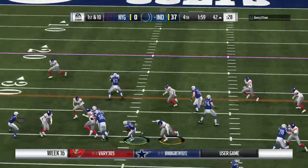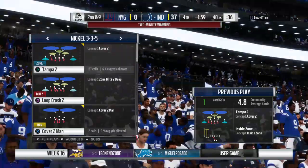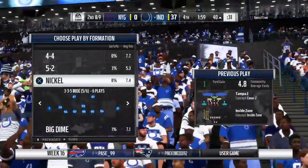Running game working, they'll stick with it on first down. And he'll take this one down to about the 40. Time for a break. This one, all over but the shouting. We'll finish it after this.